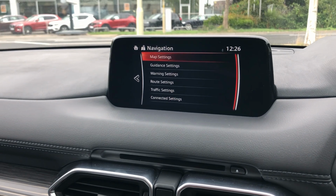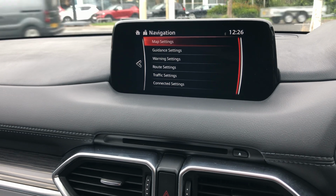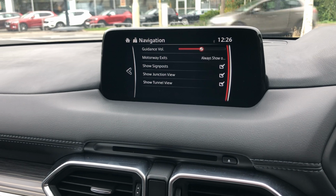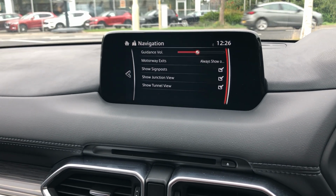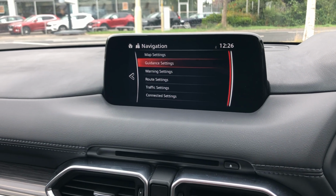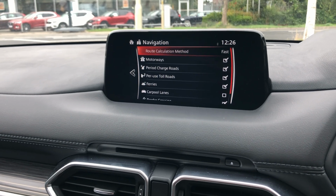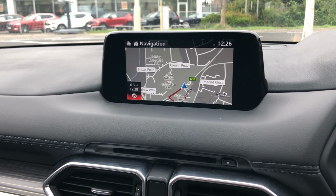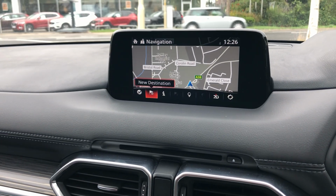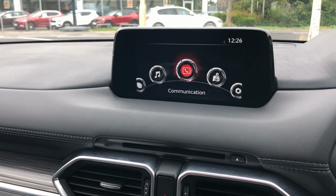In the sat-nav, now this car is fun if you just like sitting on your drive and playing with stuff, like this car has a lot to do with that. But you've got map settings, you've got guidance settings, so I call it Doris, so you can have Doris navigation will be at this volume. There she is. You can have her at any sort of volume you like. You can see your route settings. So it's worth just having a play and knowing that those things are there, but just how to cancel a route, you cancel it there. So again, quite a lot you can play with on that.